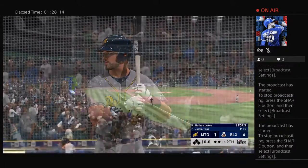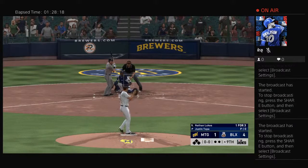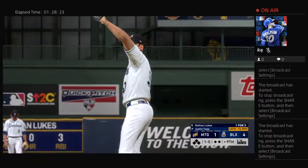They look like they're up against it here, down 3 on the road, trying to come back against the closer. Off we go in the 9th as the first pitch misses for ball 1.